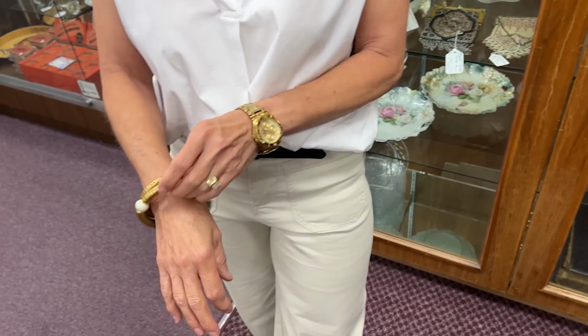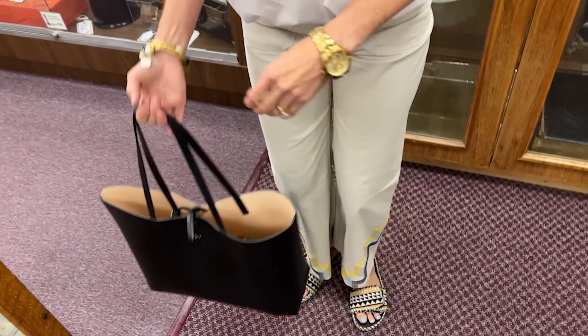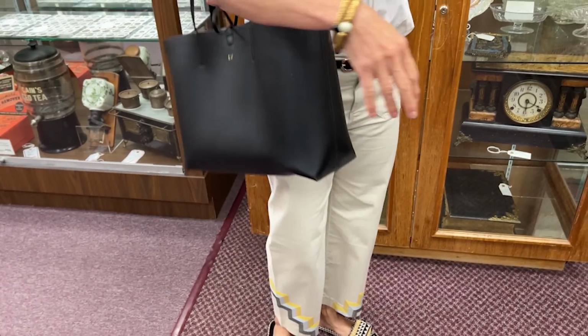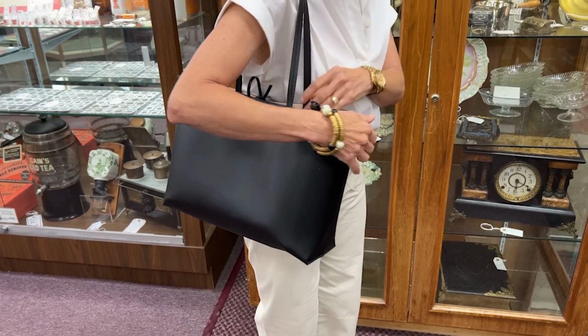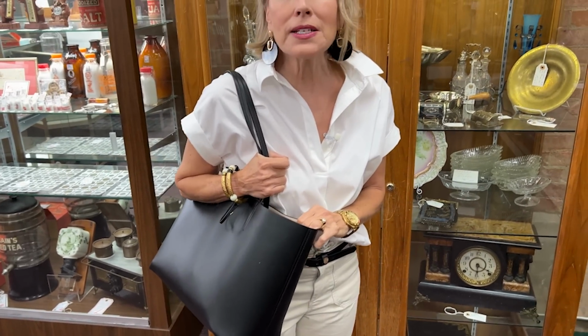My bracelet came from the French Cowgirl many years ago when it was still open, and my bag is a vegan tote bag that I got at Mark & Graham. It's got my initials on it, and I really like it because it looks good in the summer and in the winter. So there you go, there's my outfit du jour.